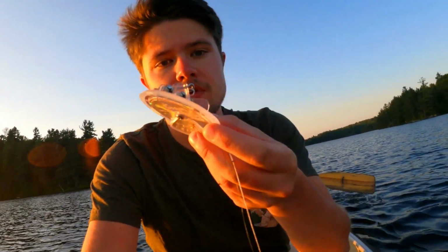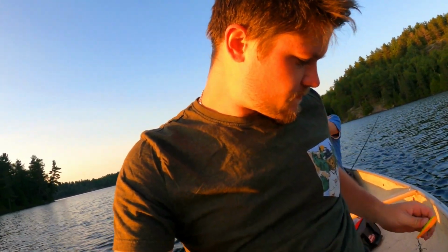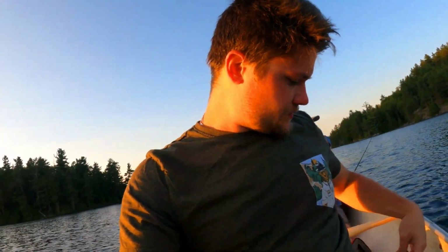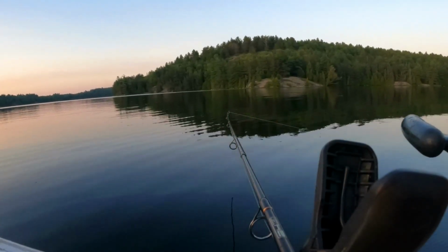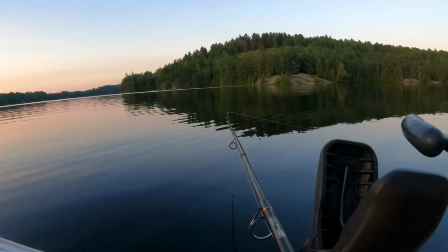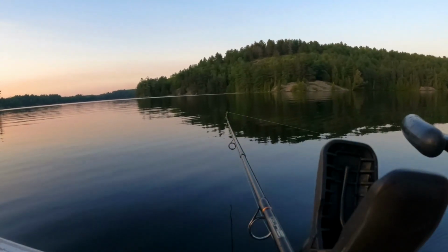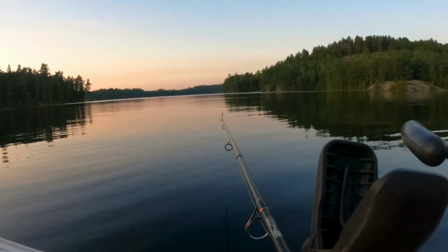I got my dipsy diver, same thing I used on the last portage, and crankbait, if I can get it, and crankbait here. Scissors working. It sinks back down.